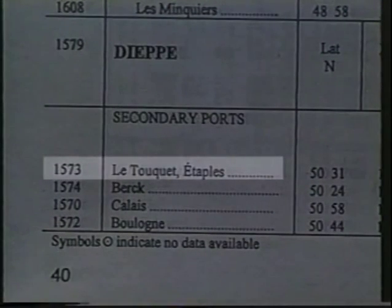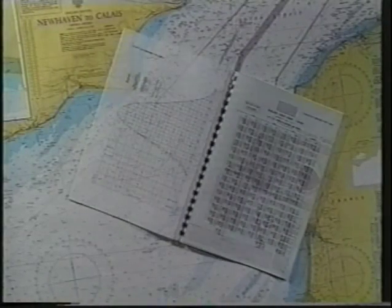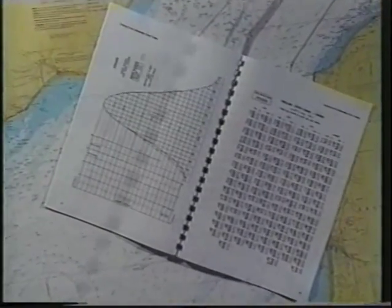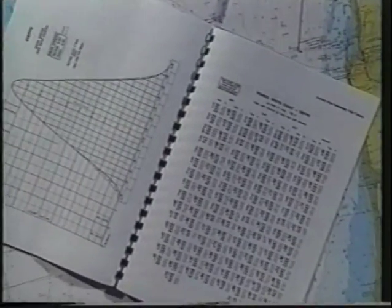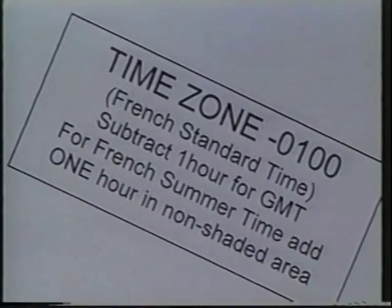The first thing to check in the tide tables is the time zone in use. Dover predictions are given in GMT, UT, so these may now be extracted for the 25th of August. Dieppe predictions are in the time zone -1. This means that we must subtract 1 hour to arrive at GMT, or, put another way, the time zone is 1 hour ahead of GMT. Make a careful mental note of this.